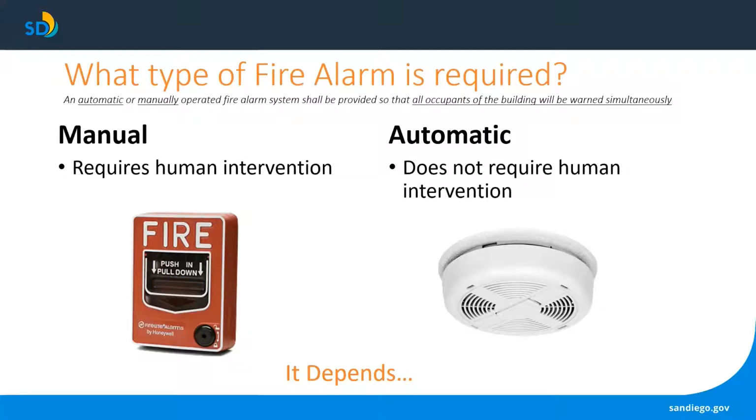Like we talked about before, we said that it needs to comply with current code. So whatever the code will allow based on your building, if you meet certain exceptions, there are some exceptions if you have sprinklers, where you might be able to get rid of the manual pull stations. But without going into too much detail, you most likely are going to have a combination of both of these things.